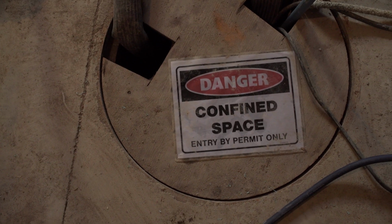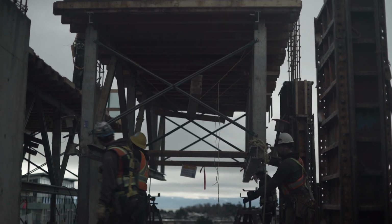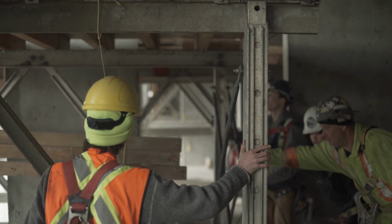If you have to work in confined spaces, be aware that serious injury or even death in a confined space may result from suffocation, poisoning, entrapment, electric shock, falls, and heat stress. Most confined space accidents can be prevented if you are aware of and address the potential hazards of the job.